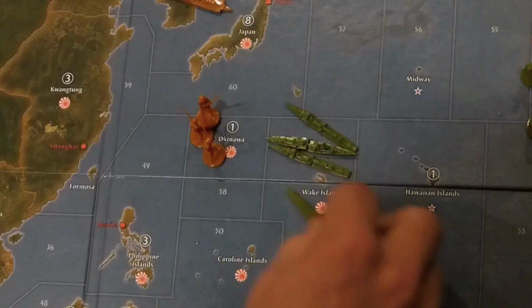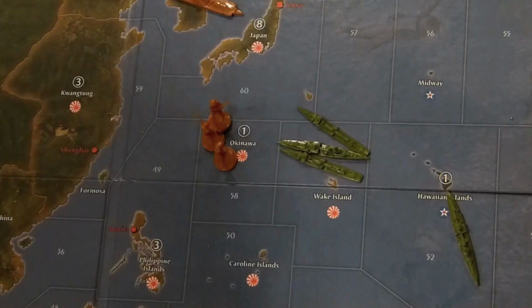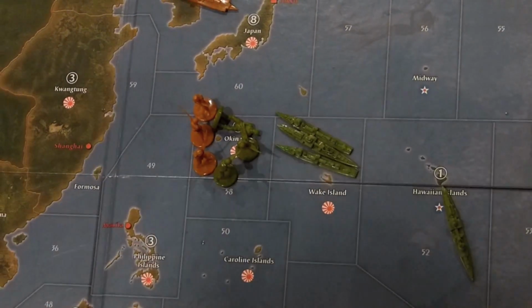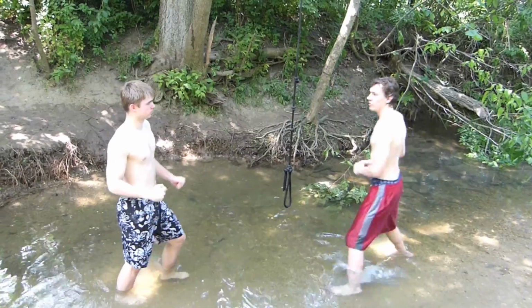And they did pretty good damage, but then the U.S. came in eventually and unloaded their forces, and there was a vicious and bloody battle going on.